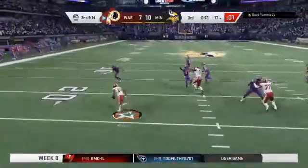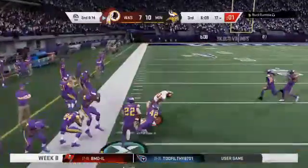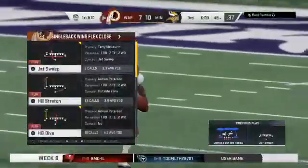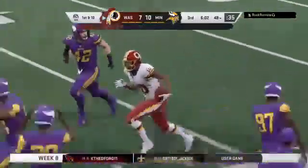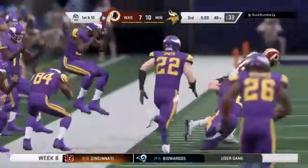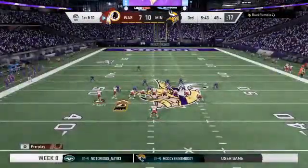Well, they'll run it here on the jet sweep. Got some room at the 30. As they finally wrangle him in at the 48. That goes for a gain of 31. This is one of those plays that has an equal chance of either being a big gain or a big loss. But with the college influence, we're seeing more of these plays come into the NFL. The big play has him all the way out near midfield for a 1st and 10.